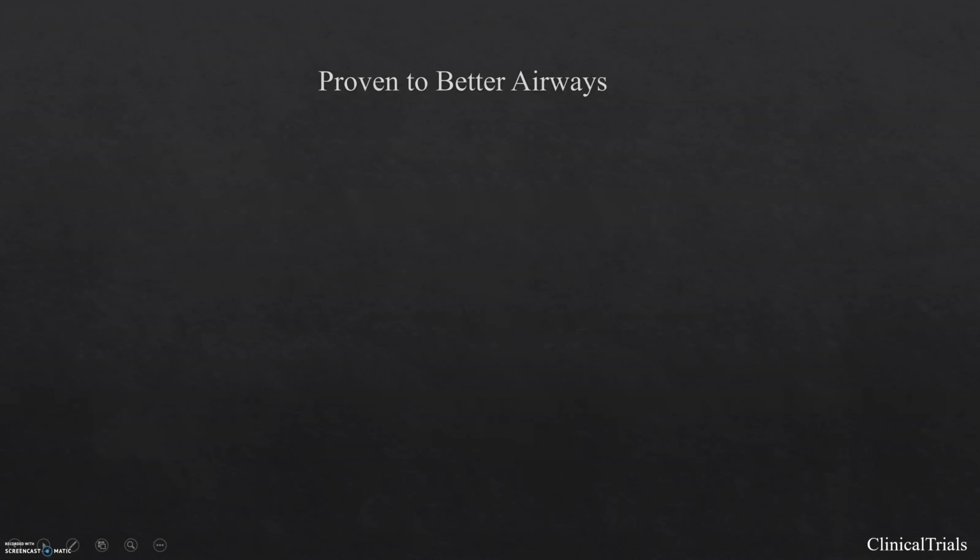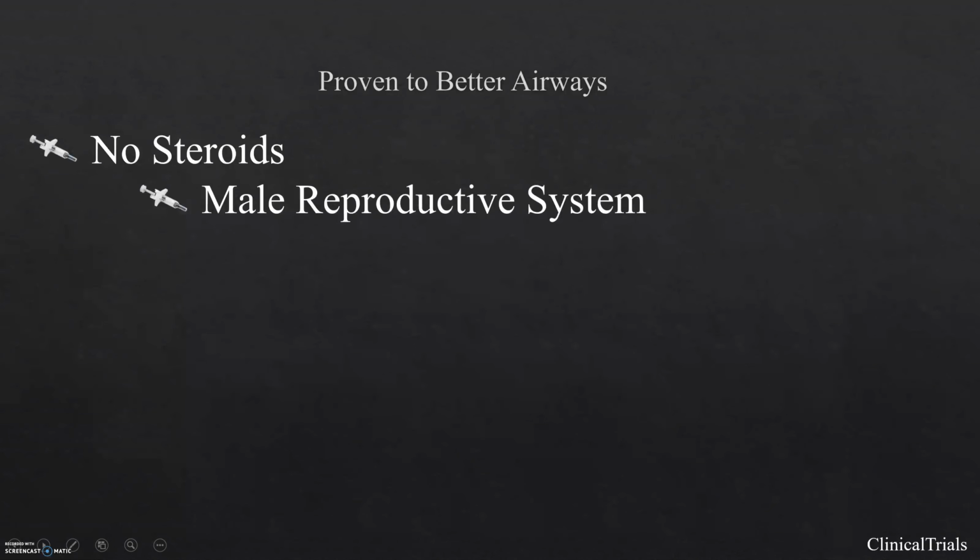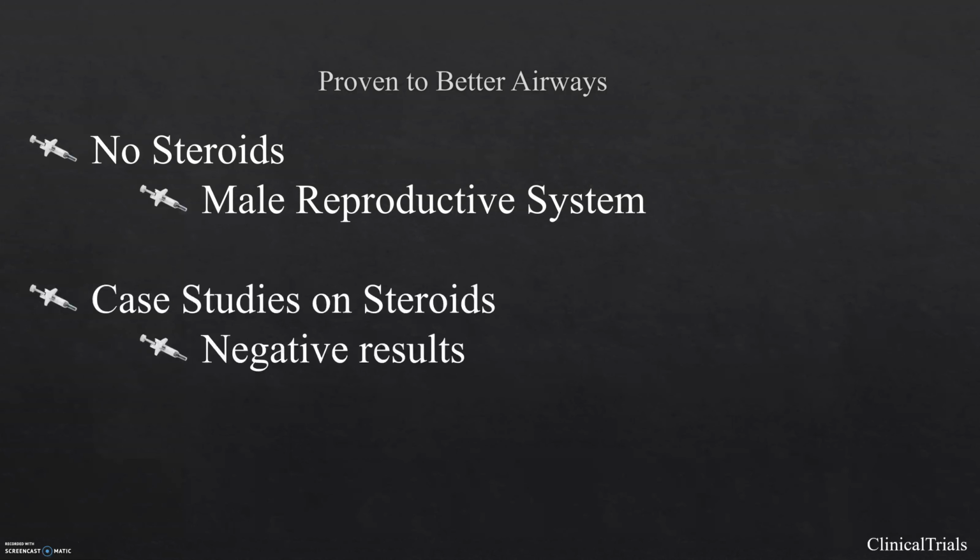Dupixent has been proven to better the airways. Dupixent, as previously mentioned, does not contain steroids, which is quite beneficial for asthmatic men. Male reproductive organs, such as the testes, are negatively impacted by steroidal medication. Also, the case studies and clinical trials have proven Dupixent being a long-term problem solver in comparison to steroidal medications that have negative effects and are short-term solutions for asthma.